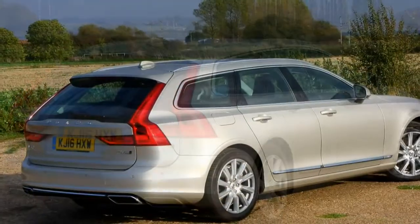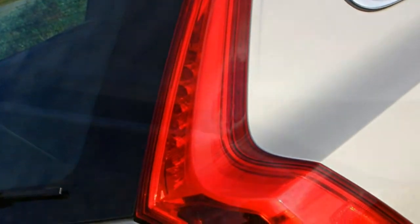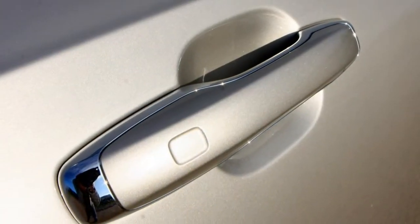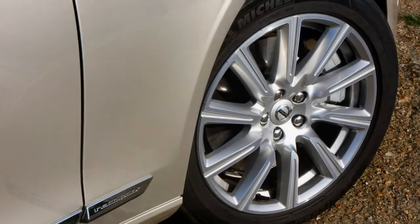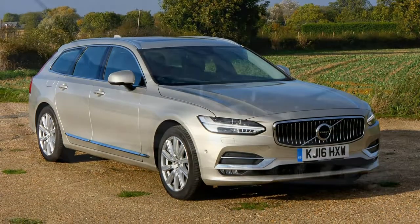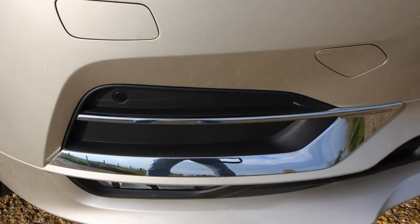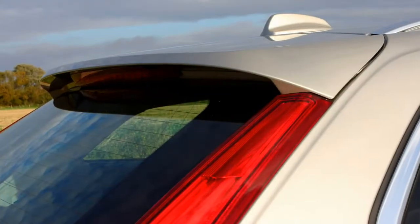Standard safety equipment includes a voice control system, run-off road protection, which automatically tightens the front seatbelts if the car leaves the highway, plus the City Safety suite. This gets you pedestrian, cyclist and large animal detection and front collision warning with autonomous emergency braking. You also receive the semi-autonomous Pilot Assist, that takes care of the steering, throttle and brakes from congested zones to motorway cruising speed. Volvo is keen to point out this is not a fully autonomous driving system, you still have to keep a hand on the wheel.